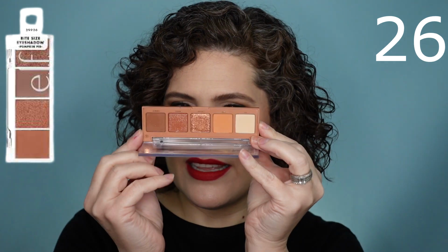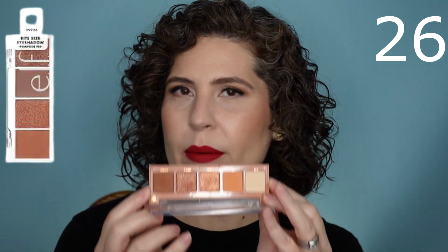I feel like this is not bad, but I feel like the Pumpkin Pie from e.l.f., that little duo with 4 shades, is less expensive and better formulation than this, and it gives you a very similar vibe. So if you like this, and you just go to the drugstore and pick up the e.l.f. one in Pumpkin Pie, you're gonna get the same sort of feeling, and it won't cost you the $10 that these did.